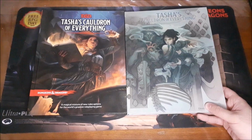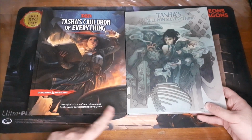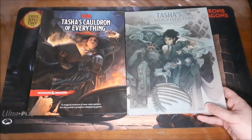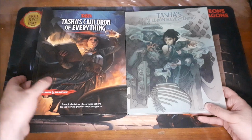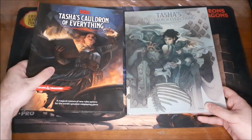But anyway, so we have the actual covers here. We've got Tasha, and it looks like she's brewing something up on the front cover here. Again, I like the contrast in colors with the dark blues and the orange, glowing book. And the back has just the burning candles. I really like this artwork.